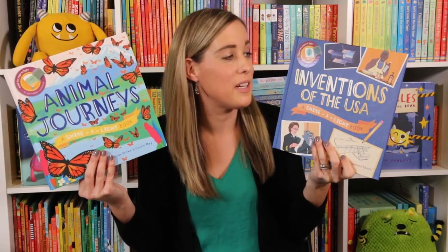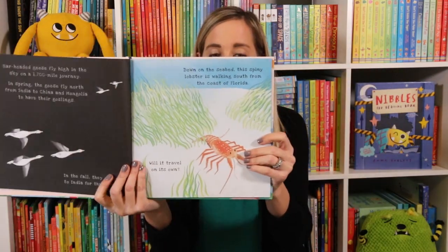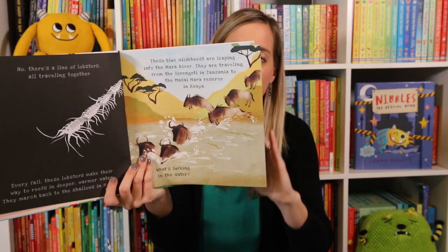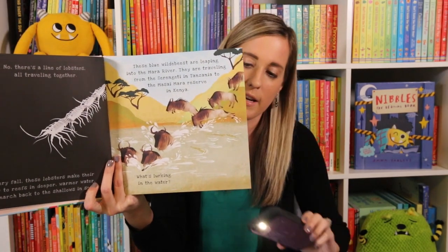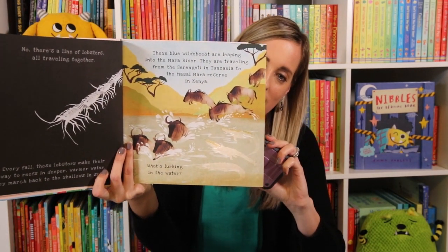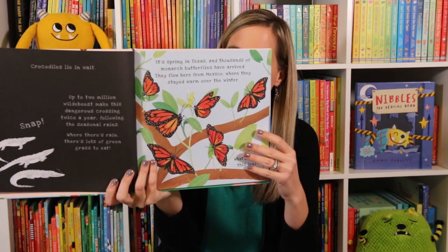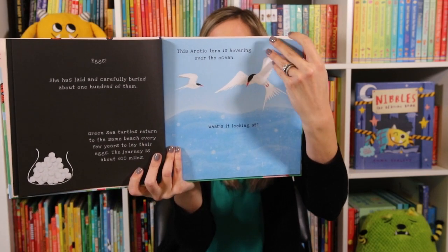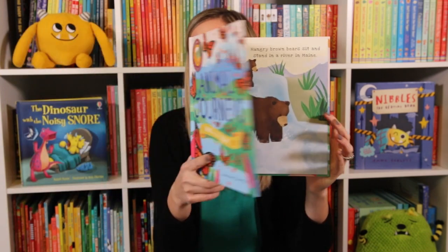Do you love our Shine a Light books? Well, we have 2 new ones. We now have Inventions of the USA and Animal Journeys. This one is awesome. You get to learn all about how animals migrate. And the way these work is you just take a flashlight, and I often use my phone, and you shine a light behind the page and the hidden pictures are revealed. In this case, on this page was the crocodiles. And in this one, you're going to learn about 15 migrating animals and discover their fascinating journeys around the world.